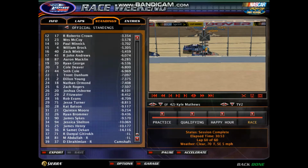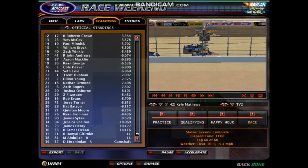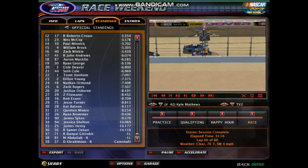Seth Cole comes in 21st, then Trent Dunn on 22nd, 23rd to Dylan Young, 24th to Nathan Ormond, 25th place will go to Zach Rogers, then Joshua Osborne, Zachary Fitzwater, Rob Evans, Jesse Turner, and Cat Batts in the top 30. Rest of the finishing order, Quentin Moore, a bad day for him, 31st position, 32nd was Ryan Brommer, 33rd, James Sykes, Jessica Shelton.